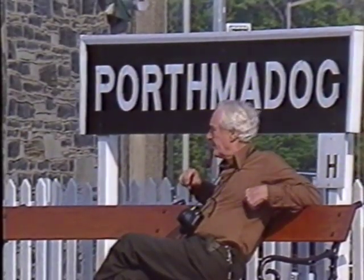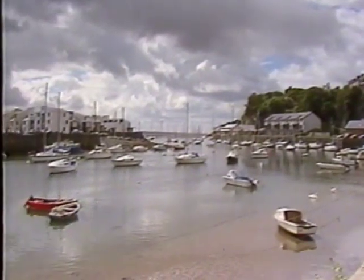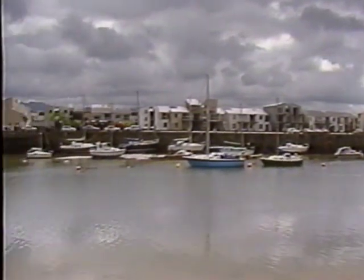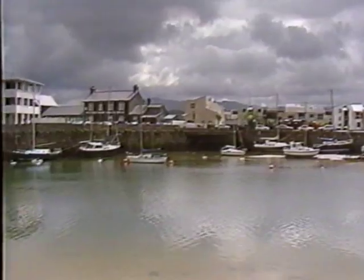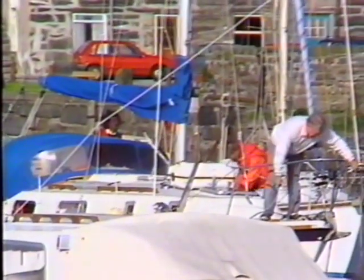Porthmadog is still a busy tourist and yachting center, but in the past, Porthmadog was more famous for its fast-sailing schooners. Its shipbuilding heyday was in the mid-19th century. Especially well known were the 2- and 3-masted schooners, which carried Welsh slate all over the world. The Maritime Museum still tells the story, but today the ships in the harbor are of a different kind.